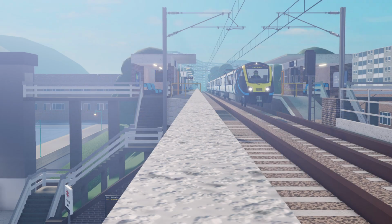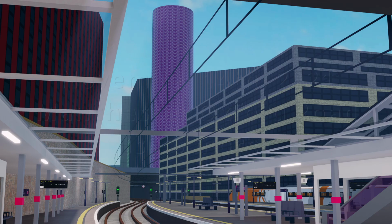Whitefield Lido has a Lido now, and the station looks genuinely amazing. The whole thing just makes me so happy. This also has a cool revamp of the Class 720, which I can't wait to see in the new update. This sneak peek is a solid 9 out of 10 from me.